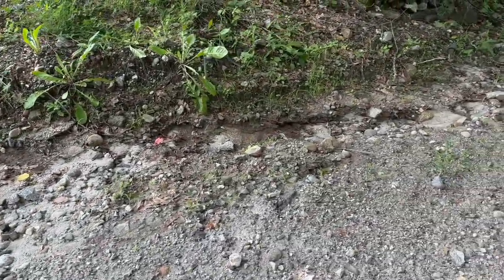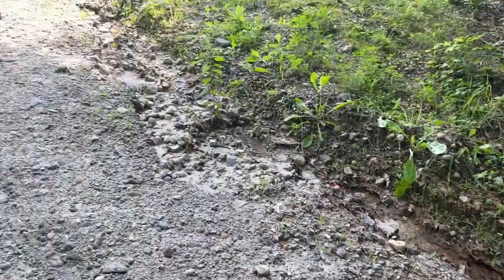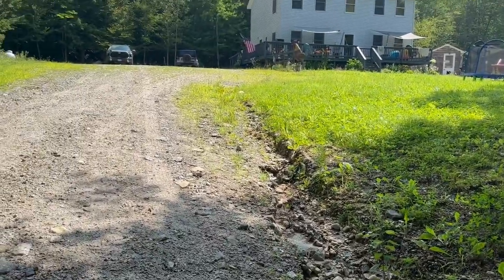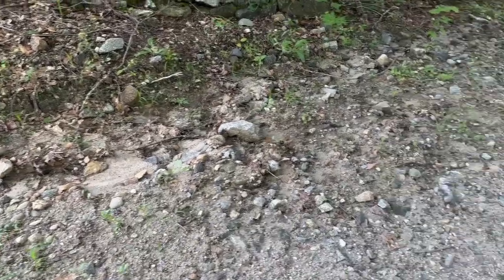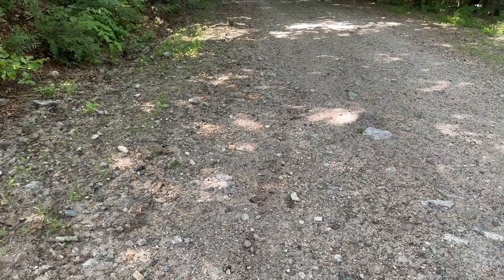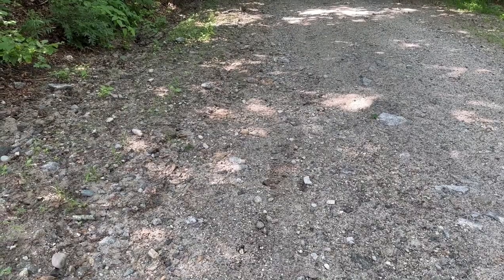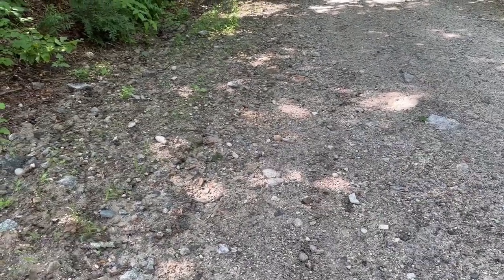Of rain this year, a ton, and as you can see, our little ditch is working fairly well for the hill going to the house, but it's kind of run over here and down the driveway and made it very bumpy and rough, and we like to keep it nice and smooth as possible and keep it from washing out.